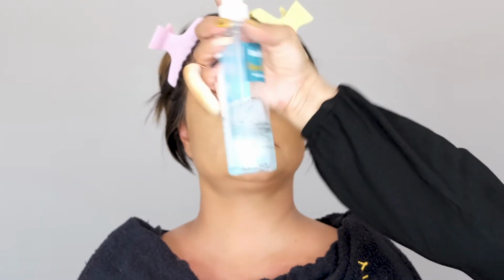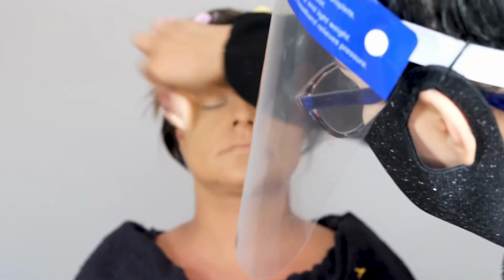Right, because Donna has some dry areas, next I'm going to spray her face with fixing spray. That's our fixing spray, just to hydrate some areas and to make it look nice and dewy and moist. Okay, so keep your eyes closed. I'm going to spray your face, and I'm going to spray it again.